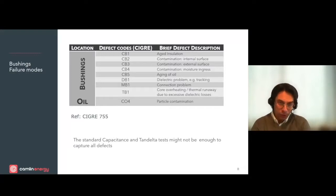So online monitoring has a specific role, which is not to replace the offline test. I'm pretty sure Alexander will talk about offline tests later. They are very important, but you have to select the right offline test. So the goal of online monitoring is to detect anomalies online and then suggest what could be the best offline test in order to protect your transformer, plan maintenance, and so on. Thanks to the online monitoring system, you can understand what the failure mode is, and this is the key to understanding the best test to do.